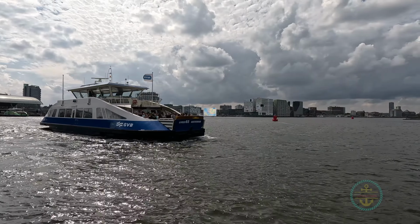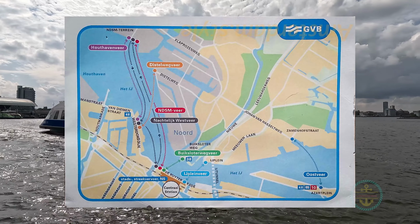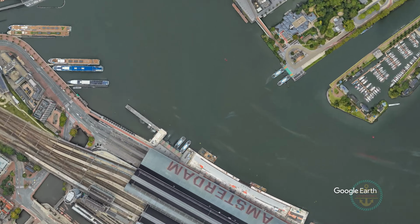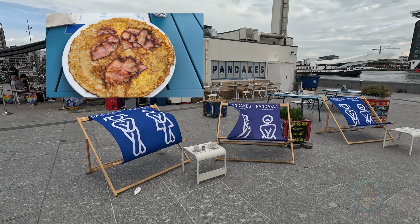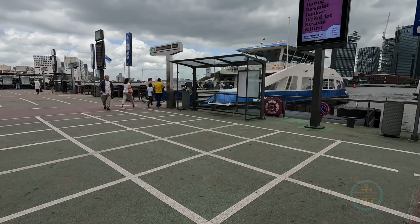And finally, number 5, ferries. Numerous ferry routes ply the large canal dividing the central city with the north, of which F2 and F3 start just outside Central North, next to the pancake restaurant with the bacon and the powdered sugar. These are free. Yep, free.